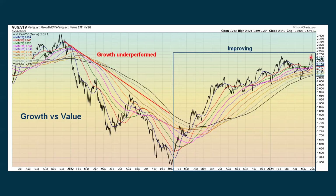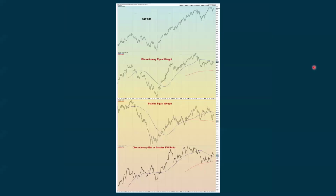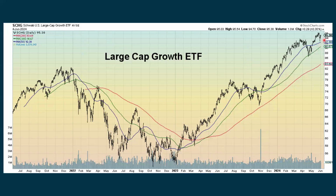It ticked back up. It had come just about down to the top of the rainbow before it saw a bounce up on Tuesday. And we're not really seeing much of an improvement here. Discretionary to staples, we actually declined. We want to see this do better than what it has been. Large cap growth, though, is still holding up.